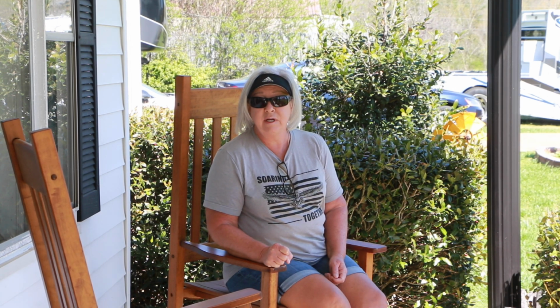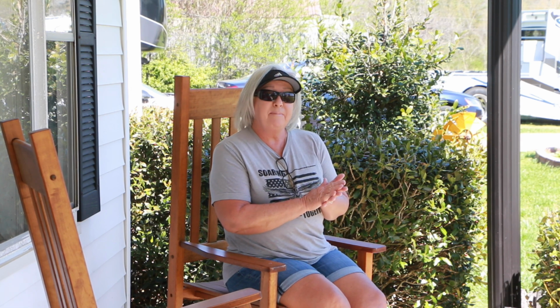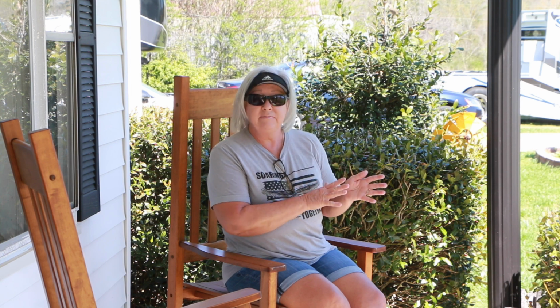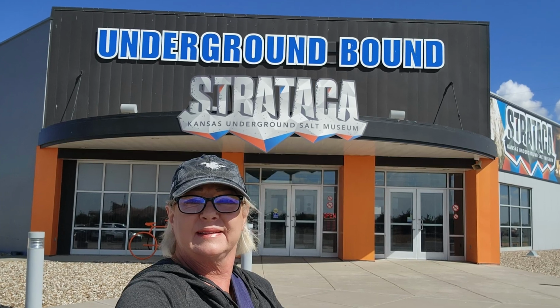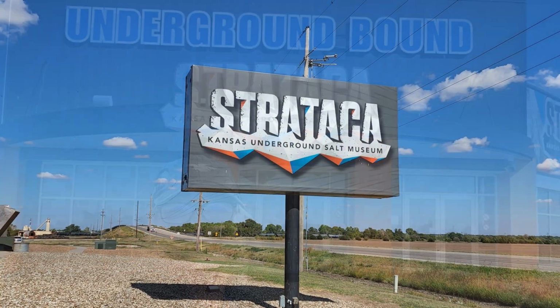Well, several years ago, early miners, when mining for gold and silver, discovered there were large deposits of salt underneath the ground in and around Hutchinson, Kansas. So it wasn't until the Carey Salt Mine was dedicated that mining began. So years and years have passed. They're still actively mining the salt, but part of the mine they have established as the Strataca Salt Museum.